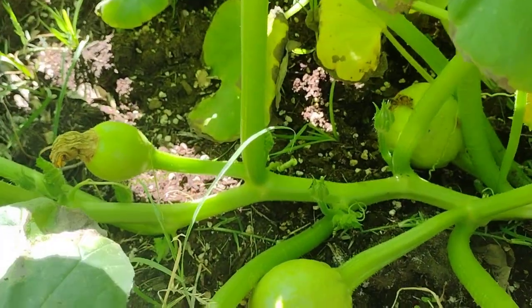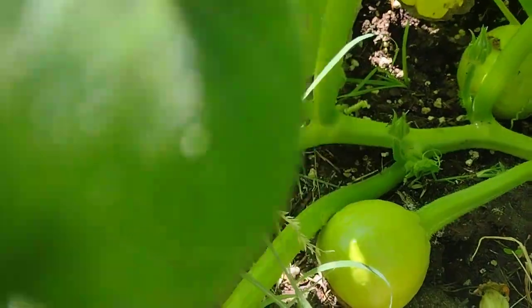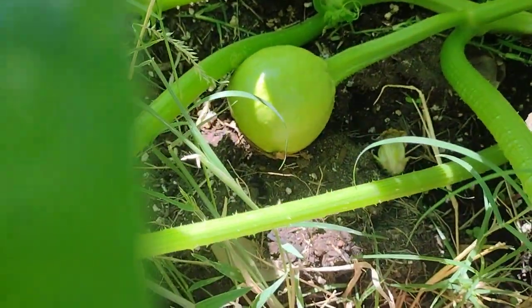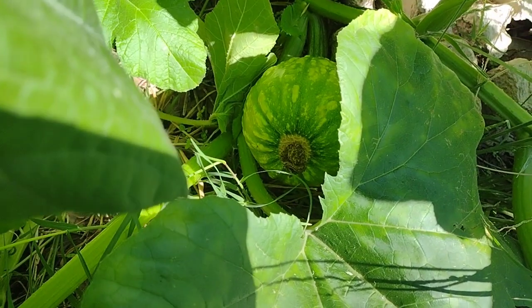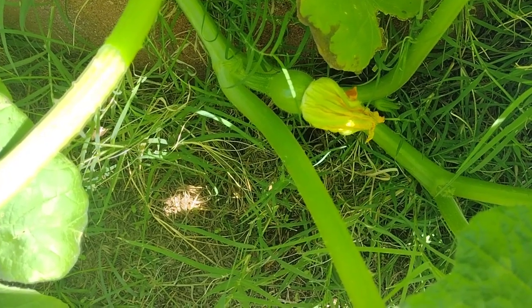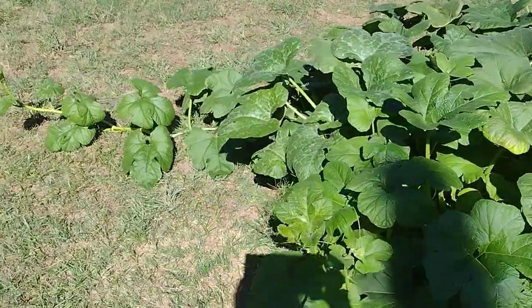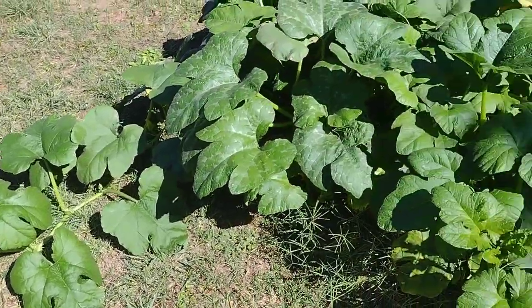See that, guys? There's 1, 2, 3 pumpkins right there. And here is the 4th pumpkin. Okay, here is the 5th pumpkin. Number 6 pumpkin. Okay, so there's at least 6 pumpkins in there. Got tired of digging. Let's see how far this is getting out.